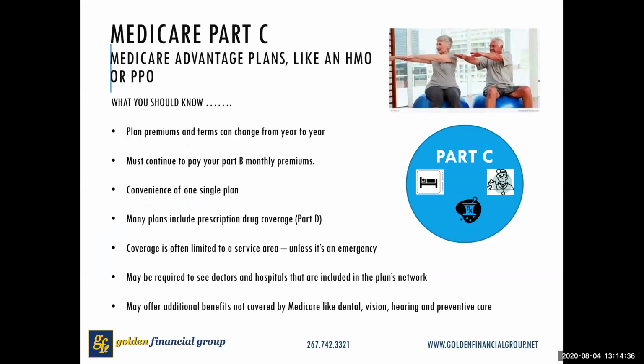Okay, so Medicare Part C, like I said, operates much like an HMO or a PPO. There's plan premiums, and the terms can change from year to year. As we all know, if we were working and have health insurance through our employer, it's a similar situation. The private companies will come out with either different premiums or different things that are covered. Co-pays may change, so it can change every year based on the carrier. It is a convenience of one single plan.